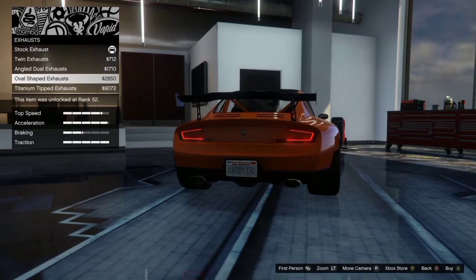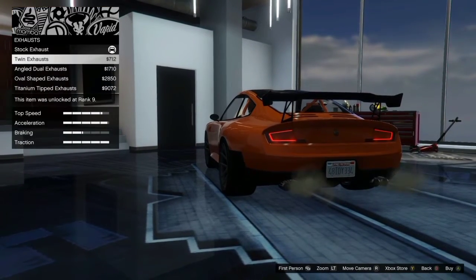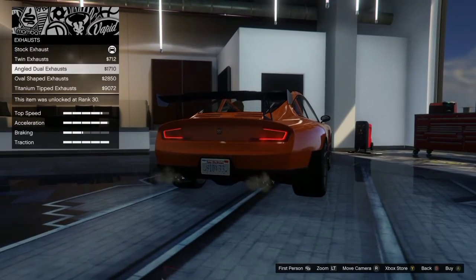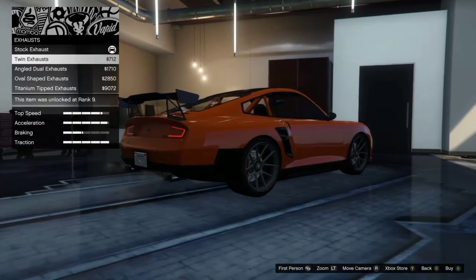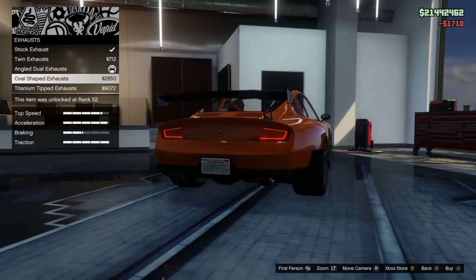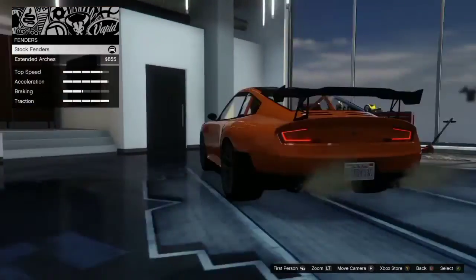As for the exhaust, honestly, I like the stock, but I can't go for stock. Twin exhaust and angled duals. Oh, okay. Angled duals look alright. I'll take angled duals. Let's check the ovals again. Okay, we're going to stick to angled duals.